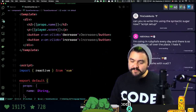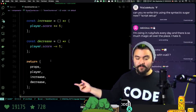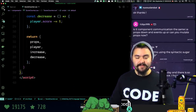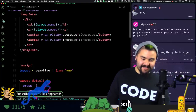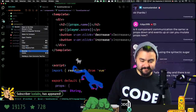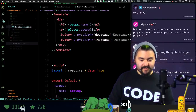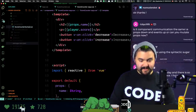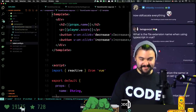Can you rewrite this using the syntactic sugar? Oh, yeah, we did that already. I don't want to do it again. I guess I could show it. I mean, do we create a separate file? Let's just create a separate file to show the two different ways. Copy. Paste it. We're going to call it score counter syntax sugar.